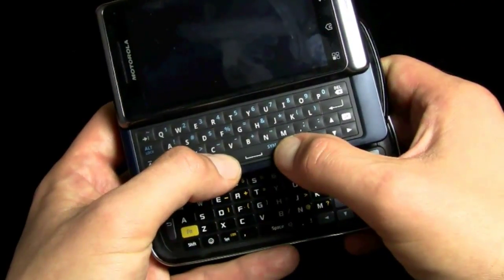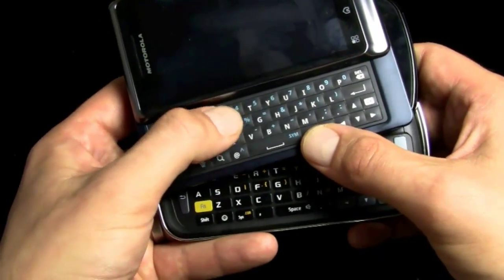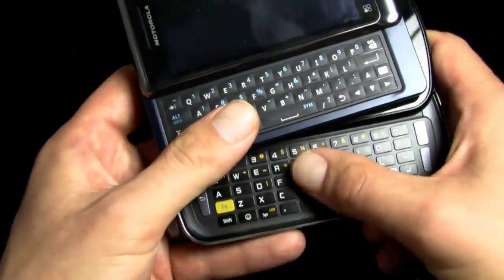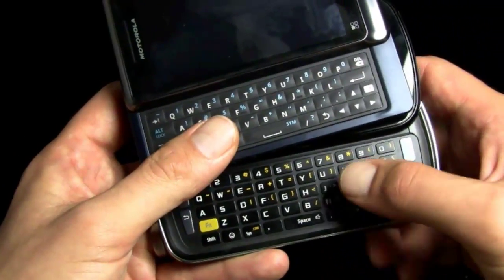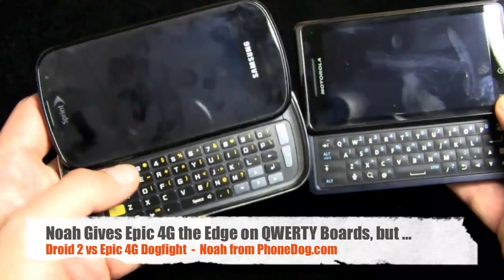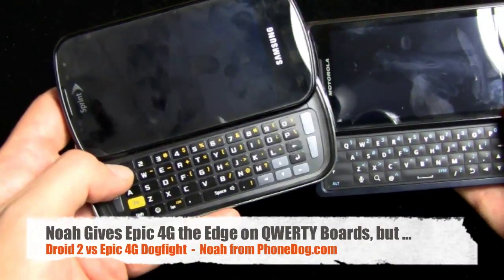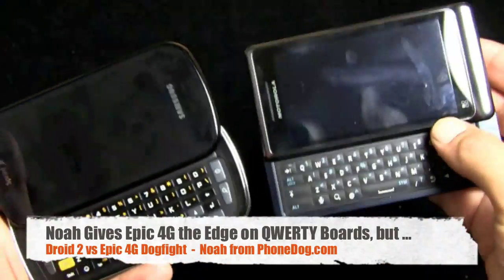I like the triple wide spacebar as opposed to double wide. And I like that these keys are a little bit domed and they have a little tiny bit of a grippy feel to them. The Samsung keys, they're flat and plasticky, but they have good action. So both good keyboards. Like I said, edge to the Epic mainly because it's larger. So you've got that 5th row, the extra Android buttons, and then the separation between the keys. But keyboards are very personal.